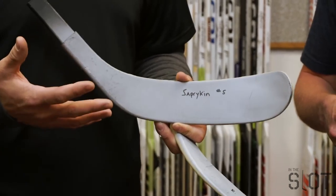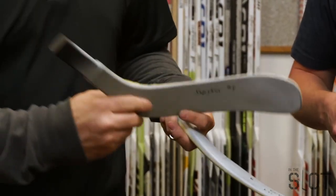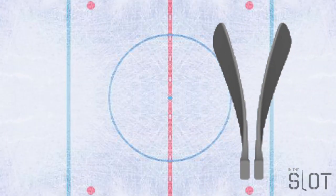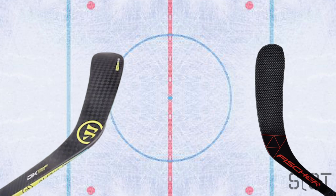The three aspects to the stick blade are the curve, face angle, and toe. The curve is the basic curve you see in the blade. The face angle is the angle at which the blade sits with the ice. A more open blade means that the face of the blade is turned up and will cause a higher trajectory for the puck than a closed face angle. The toe shape refers to the shape at the end of the blade. Usually it's either round or square. Are you round or square?